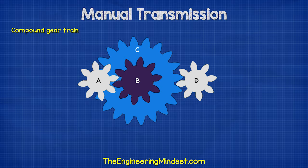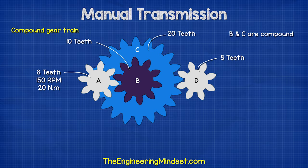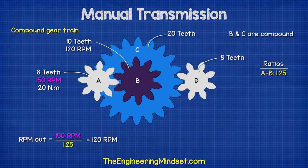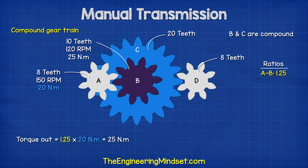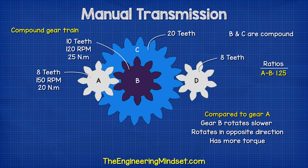So with this setup, we have four gears, A, B, C, and D, but B and C are compound. If gear A has 8 teeth and gear B has 10 teeth, then the ratio is 10 divided by 8, which is 1.25. Gear A rotates at 150 RPM, so gear B is 150 RPM divided by 1.25, which gives us 120 RPM. Gear A has a torque of 20 Newton meters, so gear B is 1.25 multiplied by 20 Newton meters, which is 25 Newton meters. So this gear rotates the opposite way to gear A. It will rotate slower because it is larger, but it has more torque.